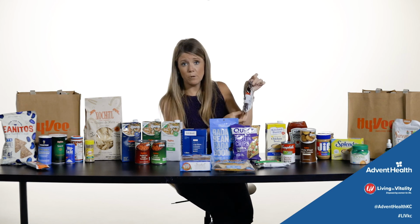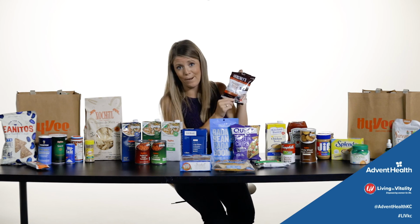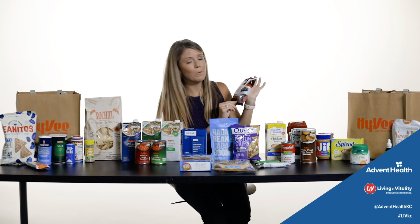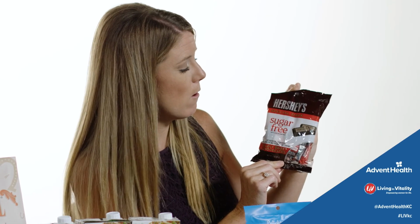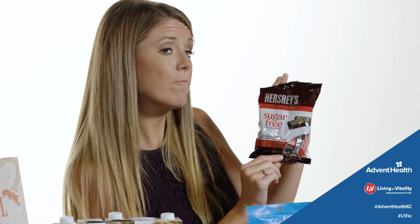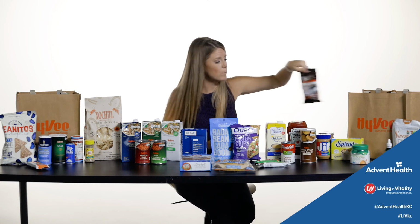Remember when I said I just don't bring these things into my home? Like this would be a package for me. This would be something I would consume the whole thing. I wouldn't be able to portion control as well as I would like to. So depending on if you have sugar alcohols that bother you, this may be not an option, but if they don't bother you, it would be a good sweet option for you.